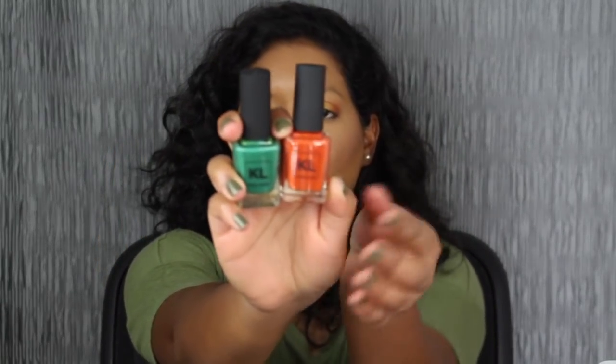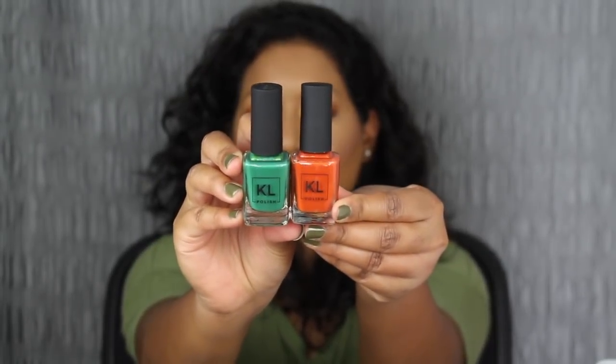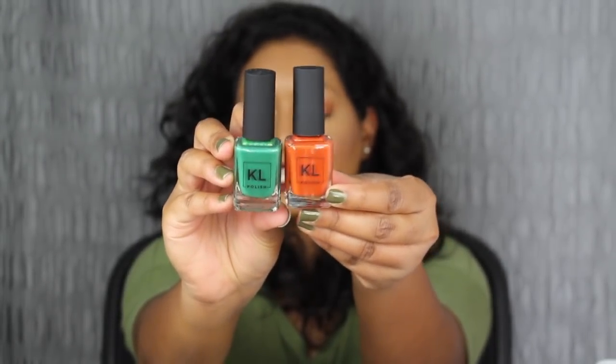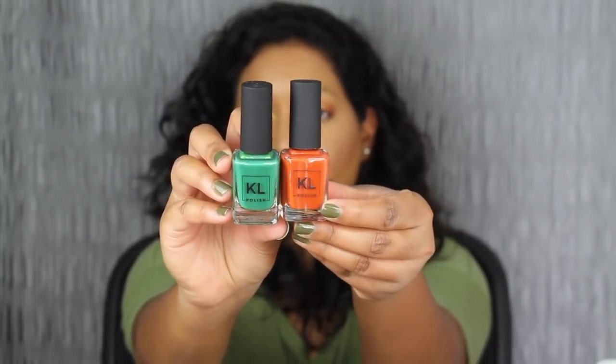The other shades in the Polish collection that I've been loving on my toenails are Mojito and TATCHA. I love these two shades. These two shades are her summer shades, and I've been constantly using these two shades on my toenails because it's a bit of a pop of color when I'm wearing cute sandals or when I'm just wearing flip-flops.